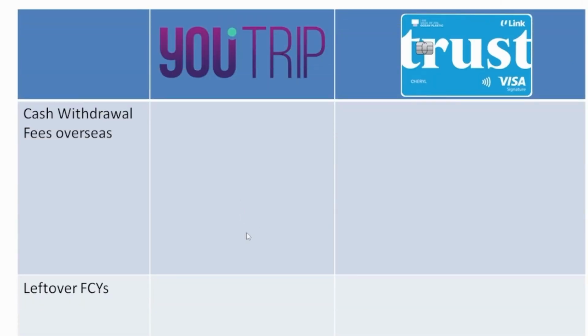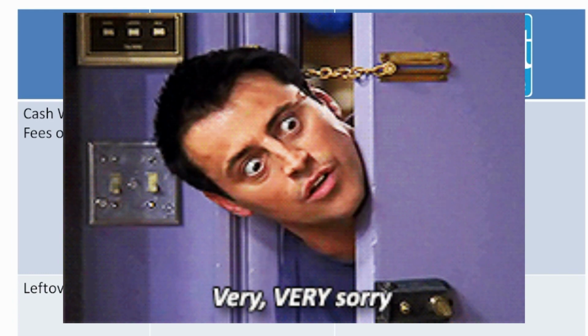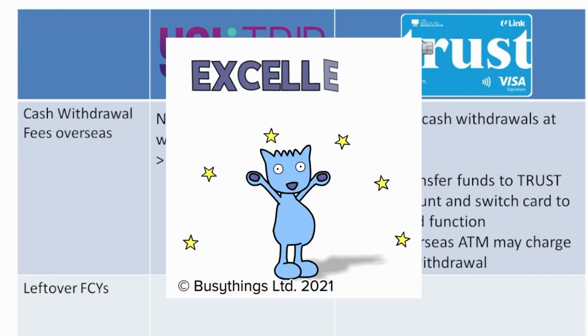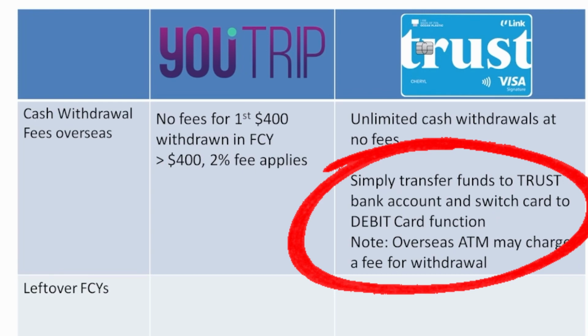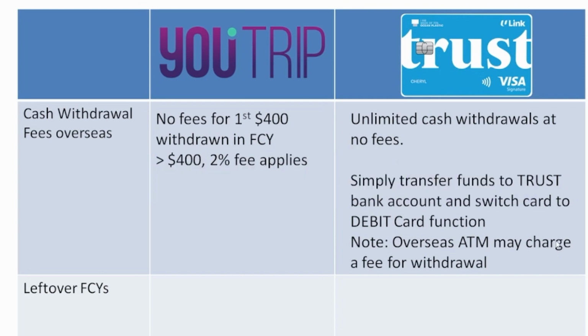Next, for YouTrip, cash withdrawals overseas. There's no fees if you make cash withdrawals for the first $400 in foreign currency. But if you spend more than $400, I'm sorry, there's going to be a 2% fee that is applicable. But for Trust Card, it's fantastic. There's no limit to how much you can withdraw. There's no fees for it as well. All you have to do is make sure you transfer some funds from your other banks to your Trust Bank account, and you switch the card to a debit card function in your app. So just take note that whether it's YouTrip or Trust Bank, sometimes the overseas ATM may charge a fee for your withdrawal.